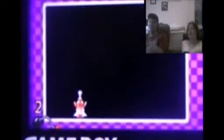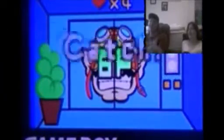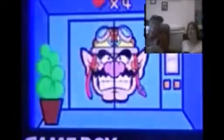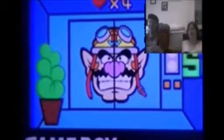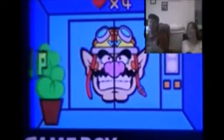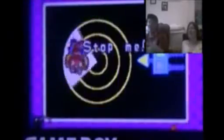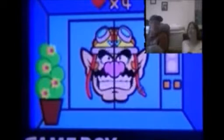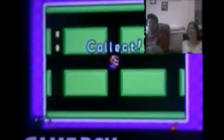Attack the alien ship. It's mine! There we go. Come on. I hope I don't screw up. Ooh! Caught the stick! Right in the middle. Oh, and then it gets faster every time you're doing very well. Stop the Wario. Ooh, that was close. That was really close.